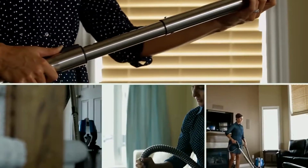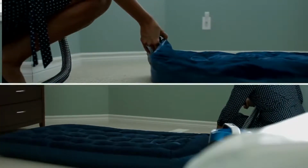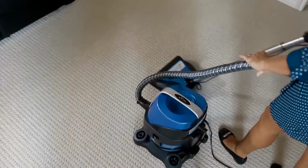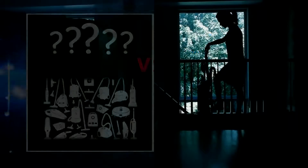Sirena comes with an array of features, whether you're aromatizing the air, vacuuming carpets, cleaning hard floors, picking up water, reaching high areas, or even inflating an air mattress. Sirena will get the job done every time. Sirena can replace all your cleaning tools. However, all your cleaning tools will never replace Sirena.